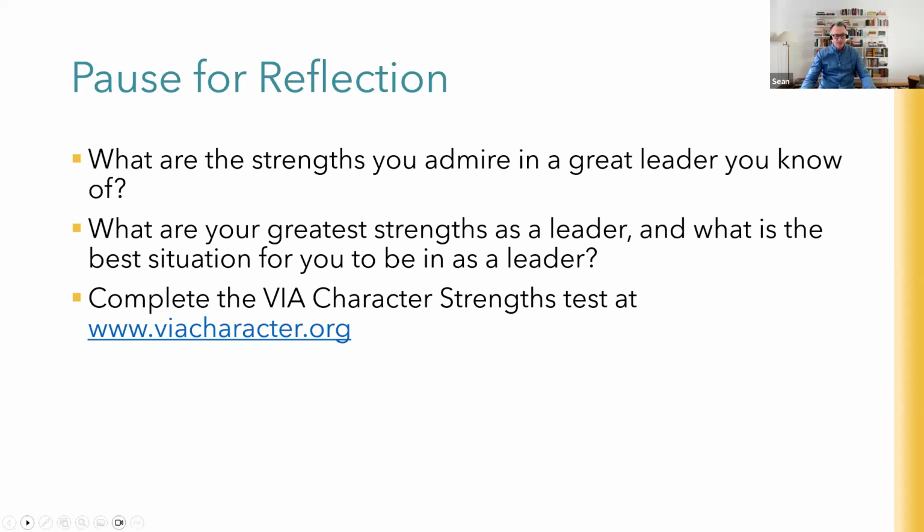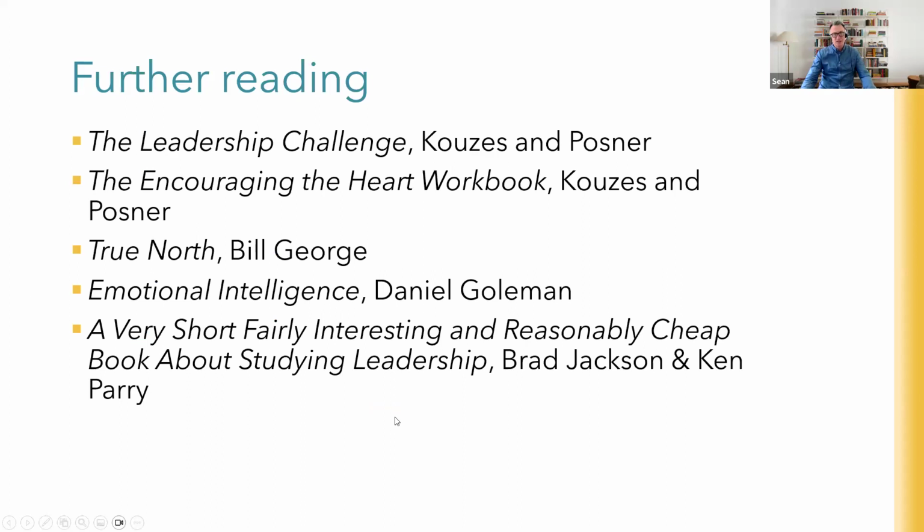Now, look, as promised, here's some further reading. There's so much good reading on leadership. This is a good place to start. There's Kouzes and Posner, a couple of their books. This is their main book, The Leadership Challenge. Then they have workbooks on each of those 5 exemplary practices. So this just happens to be the workbook on Encouraging the Heart.